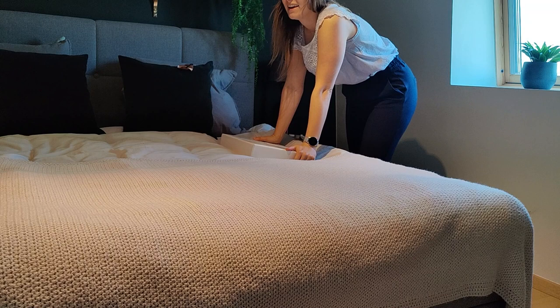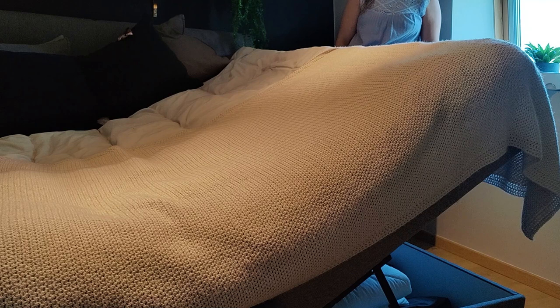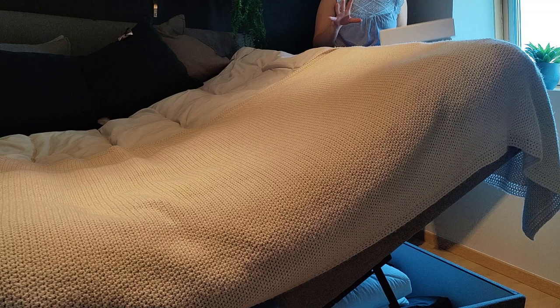Show you this handy dandy feature of our bed. We have an entire storage unit under our bed at both sides in which we can store these small paraphernalia.